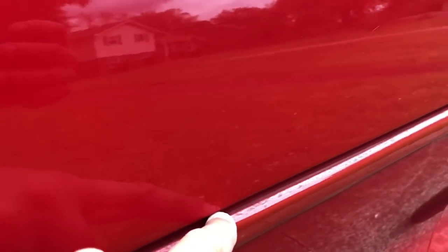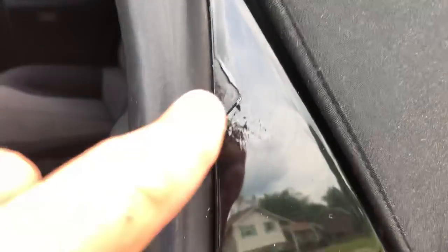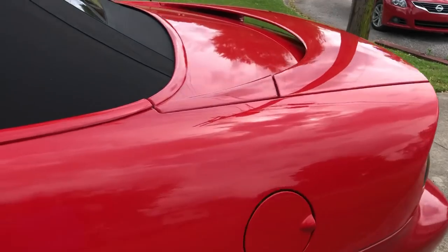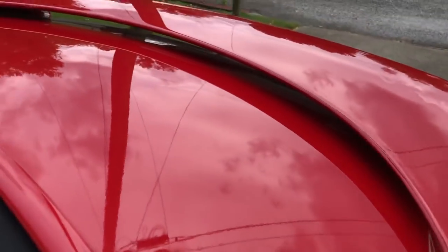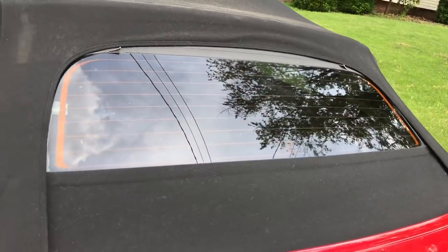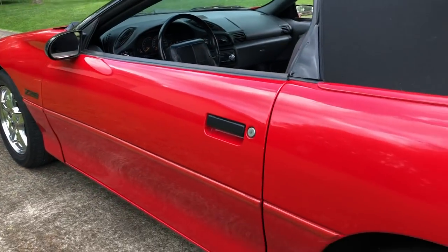It's like the little trim piece running down the side here. It's got some, looks like clear coat, I guess, coming off of it. It's just on that little trim piece. It's dry feeling too. It's also got a little paint chipping on this little black piece right here. We got a bunch of fuzz on the top from our wash mitt. But it's in good condition, so.